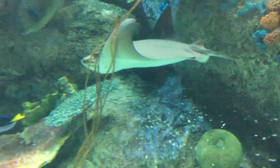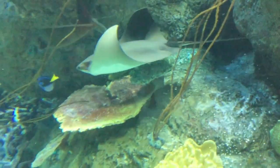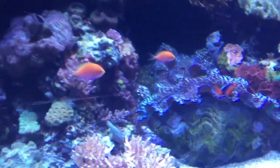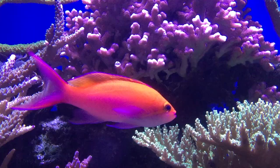In the tropical area, there's this. Oh, he's taking a dump. Give a kiss. Oh, that's a colorful fish. Look how beautiful these fish are. Look at this one. Oh, cool. There's a couple dory fish over there.